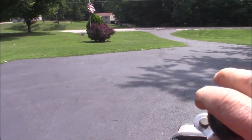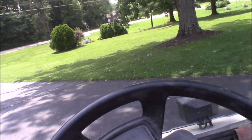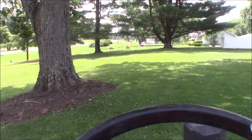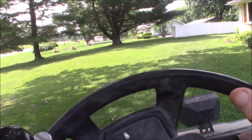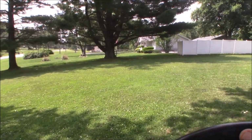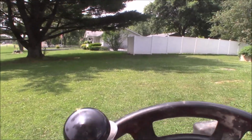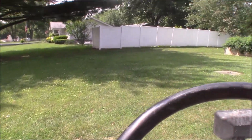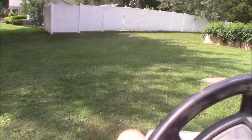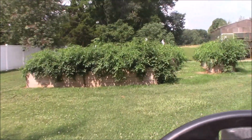We're going to go around and do our garden update for July 2023. It's a beautiful day here in southern Indiana. We're starting to get the rain we needed. We had some droughts in June, but we're starting to get some rain now. Let's go down through here.